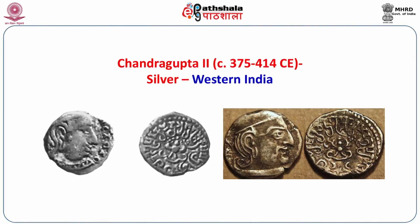Here on the screen you can see the coins issued by Chandragupta II, who ruled from 375 to 414 CE, and on the obverse you have the bust of the ruler and the legend, and on the reverse you have a Garuda with spread wings and a circular legend as seen on the coins of the western Kshatrapas. So Chandragupta II, who defeated Rudrasimha III, a western Kshatrapa ruler, imitated the coin type of this ruler, so much so that even his portrait or bust resembles that of the last western Kshatrapa ruler.